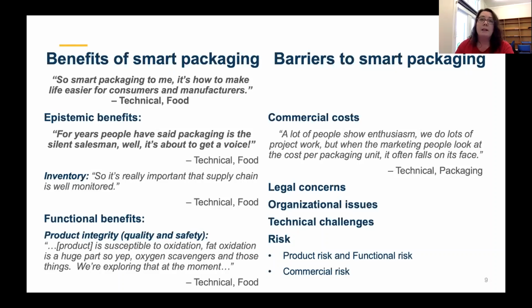The final barrier to implementation of smart packaging projects was risk. Risk of the product not functioning as advertised, or that it could cause physical harm to the consumer, like components in sachets that are not fit for human consumption. The final risk was whether consumers would accept the technologies implemented.